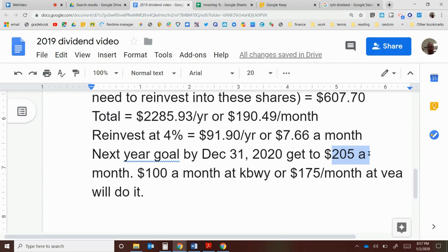I think it's possible. All I have to do is about $100 a month in KBWI, my ETF getting about 7% in dividends. We're a little bit low in international right now. I have only about 25% in international. So I would have to put a little bit more, about $175 a month in VEA to balance asset allocations. And if I get that and reinvest those dividends, that should get to the $205 a month. I did the calculations on that in my head as well.